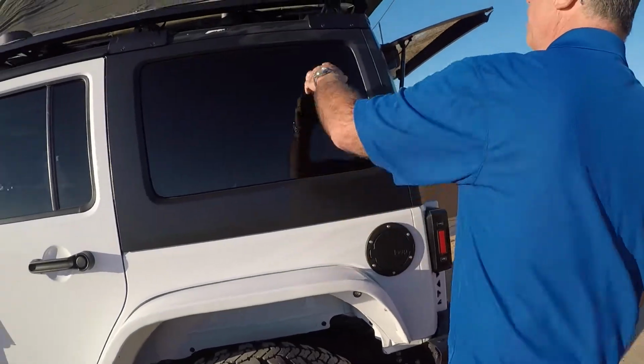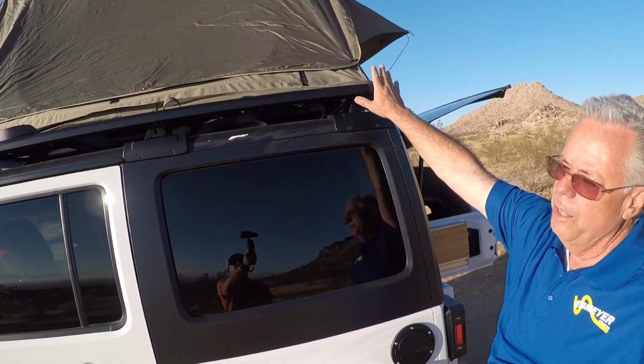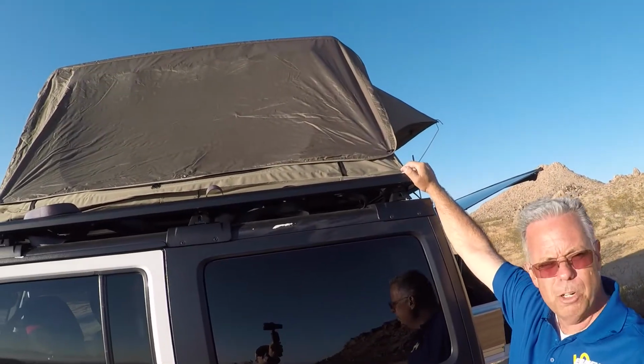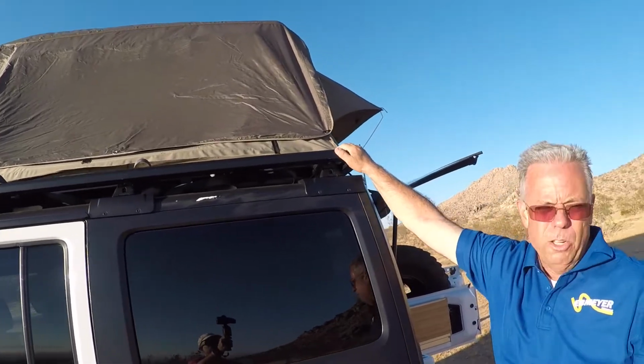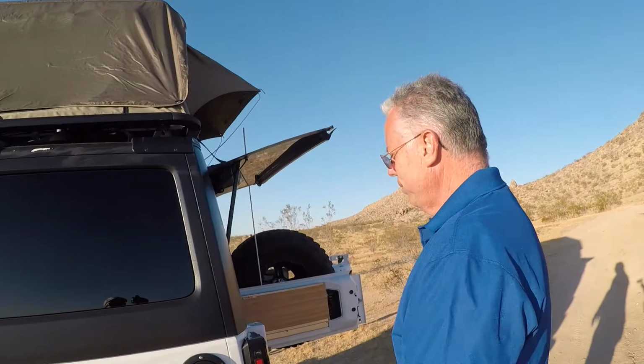Again, steel fenders back here. Up top, we've got the Rhino-Rack system. That's what allows us to carry the rooftop tent and many other supplies, and makes it rated for 800 pounds on the roof. Oh, that's good. So I think it'll hold me at night. It might hold you, when I get to sleep in there.